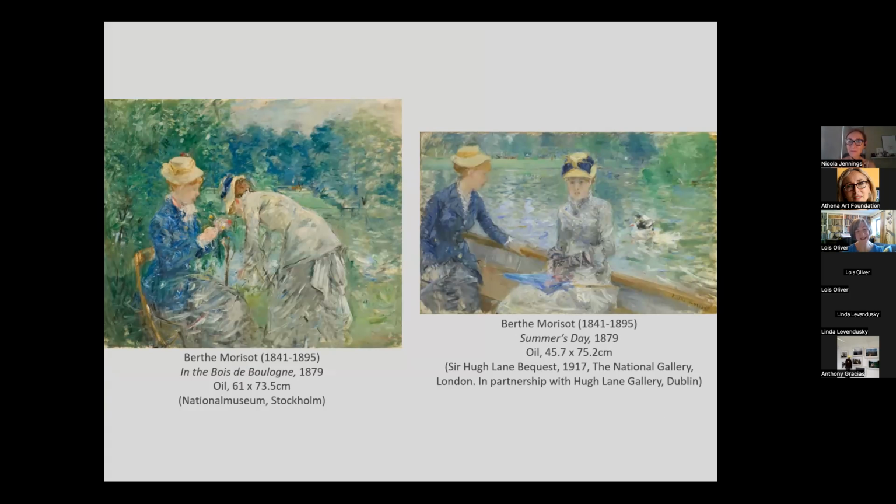And what we really wanted to do was show the ways in which her art was distinctive in comparison with her male colleagues. And I'm especially pleased to have been able to reunite these 2 paintings in the exhibition, one from Stockholm, one from the National Gallery in London, both of them exhibited at the 5th Impressionist exhibition in 1880.